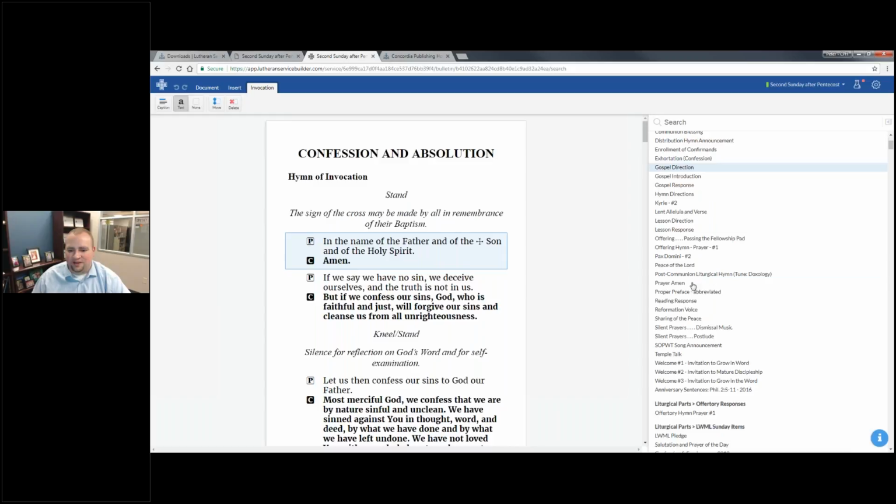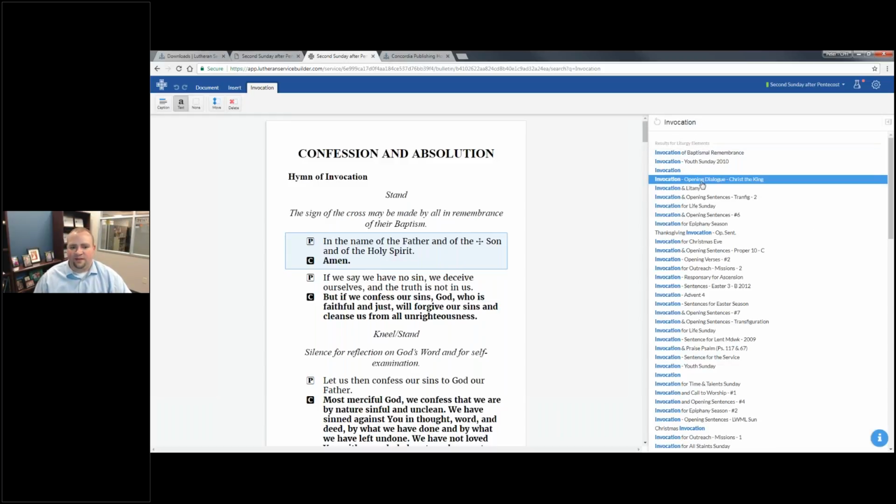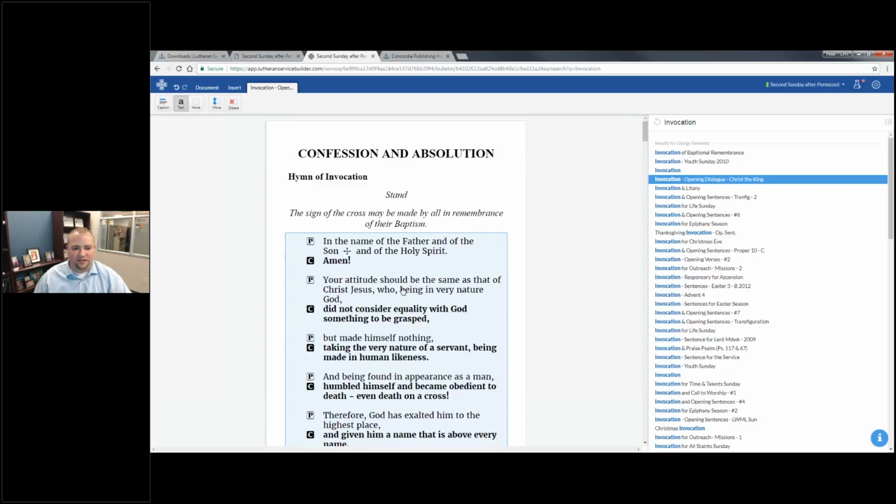You can go through and add in different things. So if you want to look at, like, invocation, you can start searching for that and change out different things, just like you can in Lutheran Service Builder, except it's all online and able to be accessed from anywhere with an internet connection. You don't have to connect it to your server for other people in your congregation to use it or in your church office.